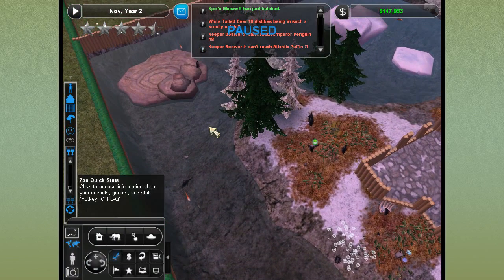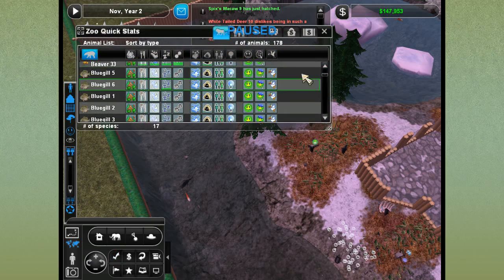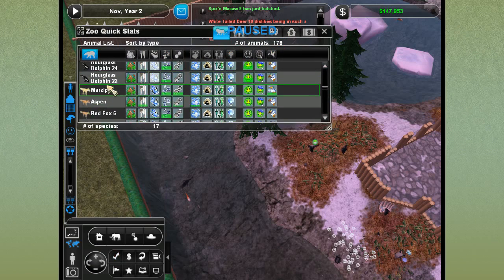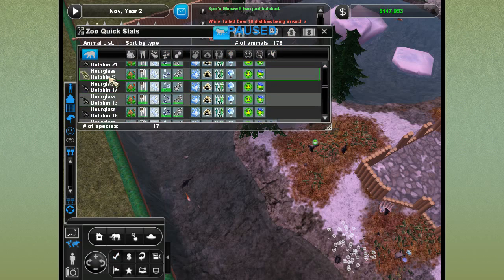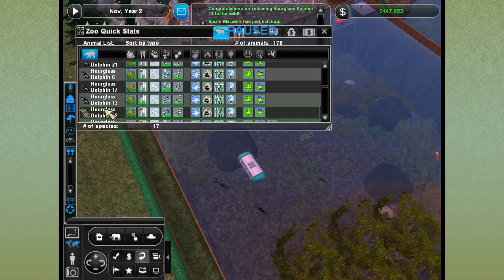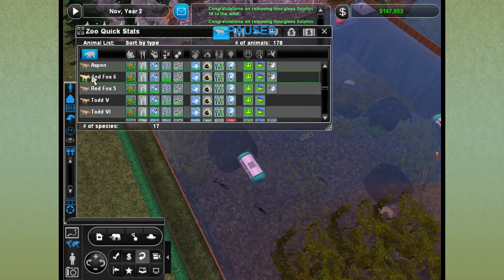Catch your breath, Intern. I know that this is a little overwhelming when it all comes crashing down on us at once. So let's calm down, and what we're going to do is start clearing out some of the boy hourglass dolphins. Okay, we're going to release you to the wild, release you to the wild, release you to the wild.